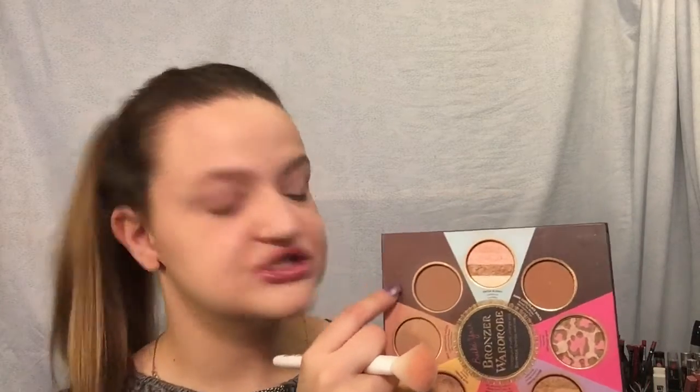So hopefully that helps. I'm going to mix together Milk Chocolate Soleil and Chocolate Soleil because this one's just a little bit too light and this one's just a little bit too dark for my skin tone right now. So I'm going to mix them together. They are both matte, and I'm going to contour with those. I'm even using a different brush to contour. Who am I?